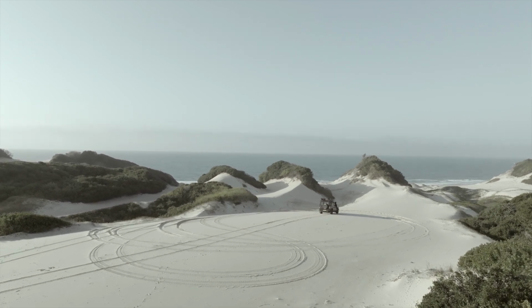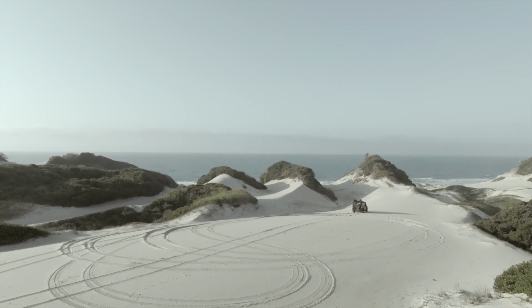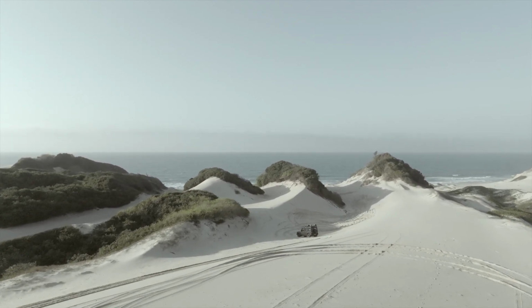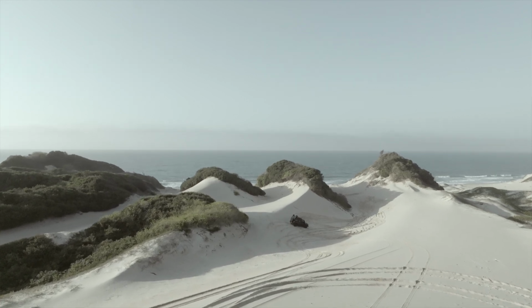And then we got to really play in the dunes. We were high marking the vehicle and driving it. We just had so much fun. It was just so nice to have that fresh dune and get that early morning sun. There were some beautiful pics.